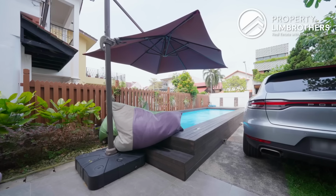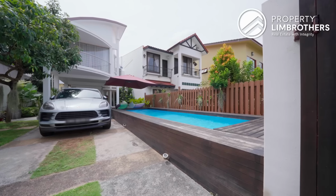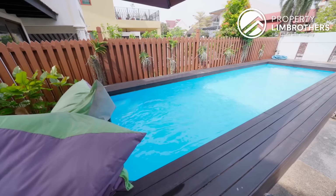The owners have done up this swimming pool. Not the usual kind of pool that you get in a semi-detached house. Most of the time, people will just dig through the ground and just fill it up with water. For this, it is more like an elevated kind of concept. In the event that you buy over this place and you do not want this pool, then all you have to do is just to empty out the water and level this ground. It is actually much more economical.